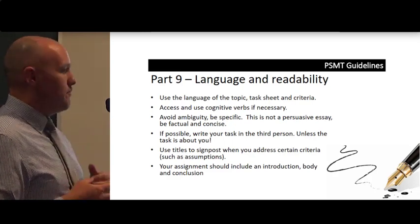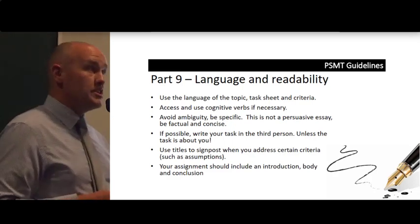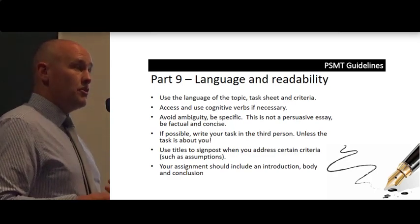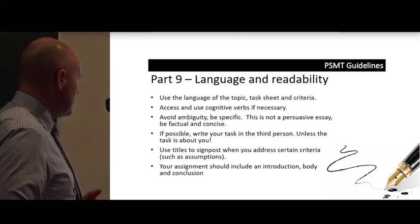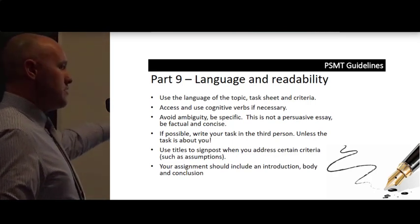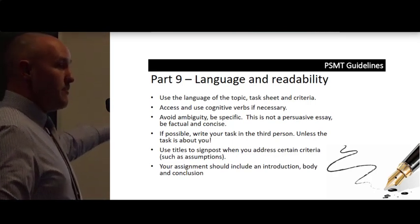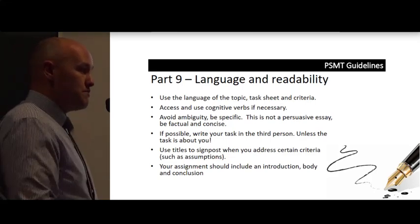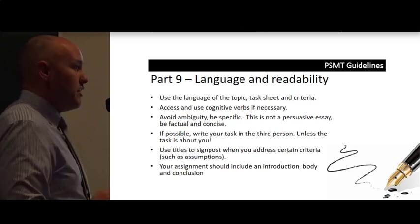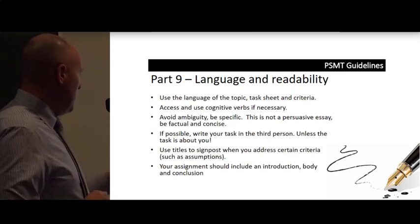Access and use cognitive verbs. They are, the last time I checked, on the Year 10 Passmark courses. So you can use those. There's not that many that you'll need to worry about, but access and use them as you need to. Again, this is a maths assignment, so there is a bit of ambiguity. It's an open task, but you will create a specific response. So make sure it's really specific how you're saying what you need to say.